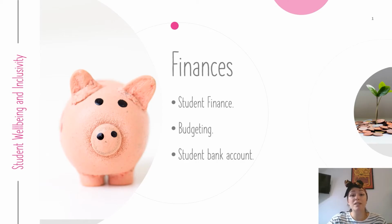When starting university, it's surprising how bills, groceries and washing can cost so much. It's important to be able to budget appropriately so that you don't struggle and so that you can spend some of it on social activities too.